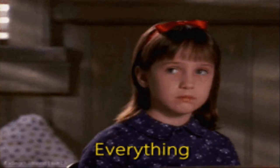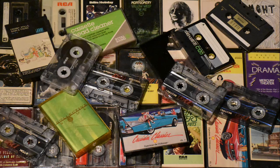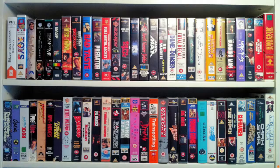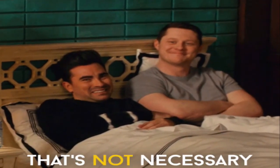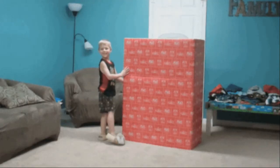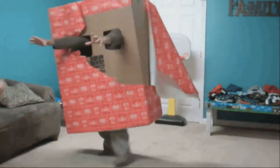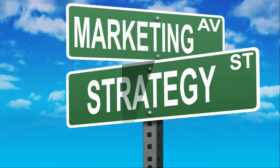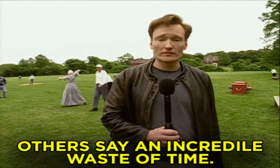And number 1, possibly even more useless than everything else on our list. The DVD rewinder was intended to rewind your DVDs, much like you would rewind a cassette tape or VHS. The problem with this is that it is not necessary to rewind a DVD at all. Now, I do believe that the DVD rewinder was intended to be a gag gift, which would make much more sense from the marketing standpoint. But that doesn't diminish the absolute uselessness of this product, placing it at number 1 on our list.